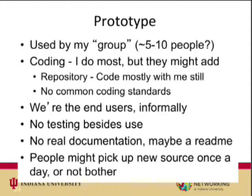And then at some point, somebody realizes that you've written something that's useful to them. And maybe my group will pick this up and we'll start playing with it. And the end users are just the people in my group, and we're all kind of mucking around with it. And the testing is still kind of use, and the documentation is, maybe someone will get around to writing a README because they get tired of answering questions at 3 o'clock in the morning of, hey, what was the input to this function, and how did I get that file in here?